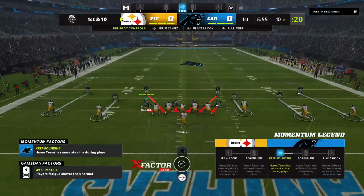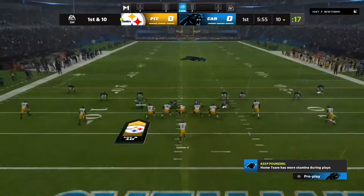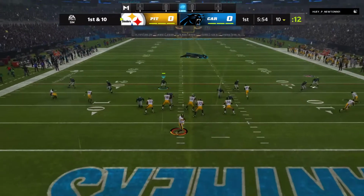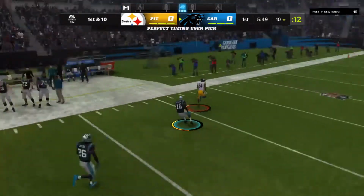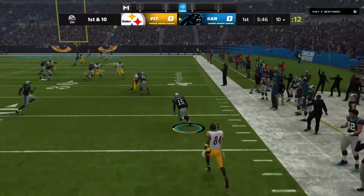So not quite a first and goal. It's 1st and 10 from the 10. Now Haskins to throw it. Oh, he's going to take a shot right away. And this throw will be intercepted. It's C.J. Henderson picking it off.